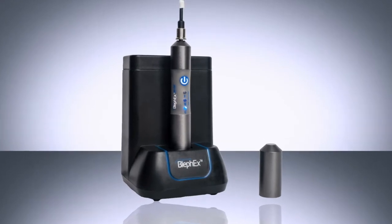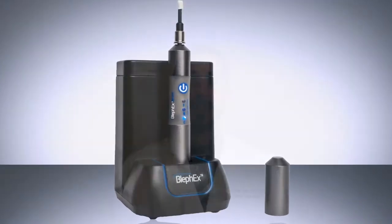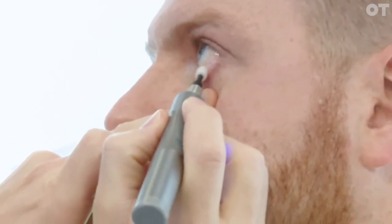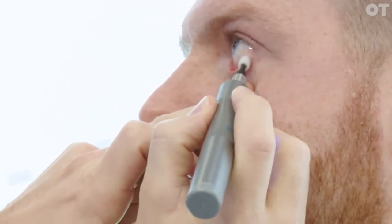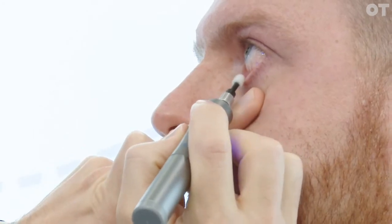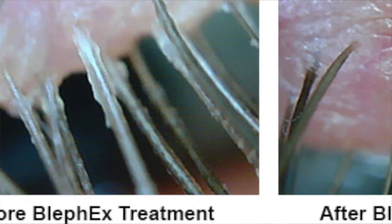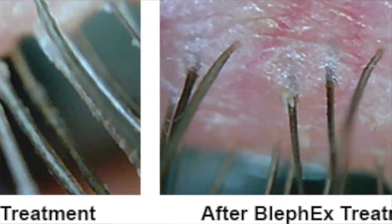The first step of the process is called BlephX. BlephX stands for microblepharoexfoliation. This is a painless procedure that safely and effectively removes the debris, excess bacteria, and biofilm off the eyelids.